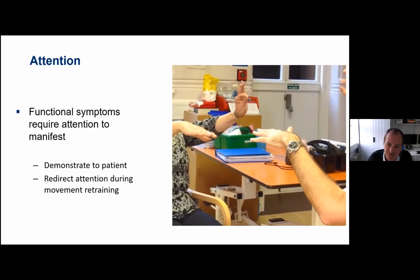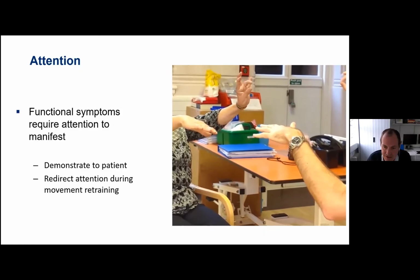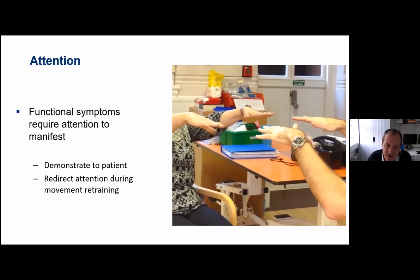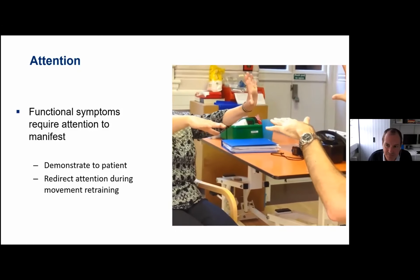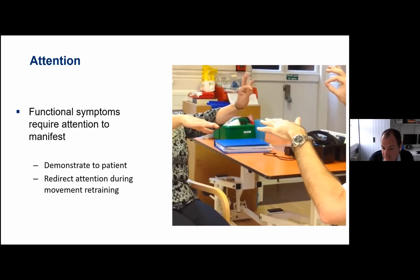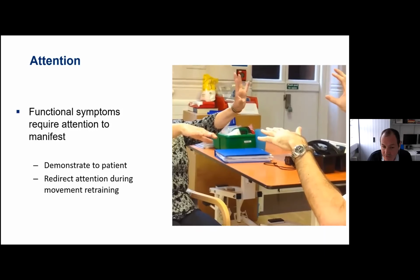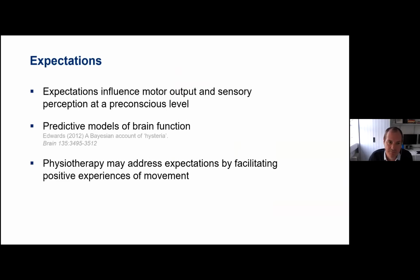So what this is showing is that attention makes the tremor worse. Distracting the attention can make the tremor a little bit better. And so we think physiotherapy can help by trying to retrain movement by redirecting that focus of attention. And that works for motor symptoms, and it might work for other symptoms a little bit as well, perhaps sensory problems, that redirecting attention away from the body might be helpful.